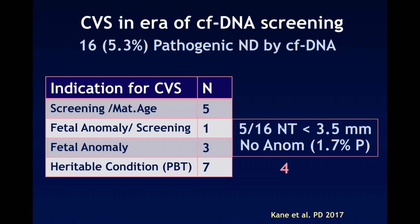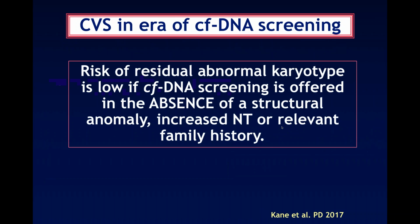Only 1 of the group had cell-free DNA screening based on advanced maternal age and was truly non-detectable by that type of screening protocol. And so these authors concluded that the residual risk of an abnormal karyotype is low if cell-free DNA screening is offered in the absence of a structural anomaly, absence of a thick NT, or absence of a relevant family history.